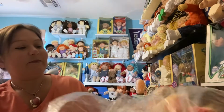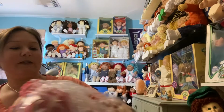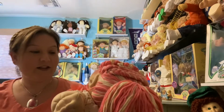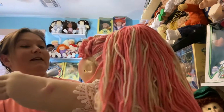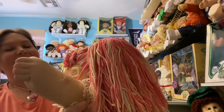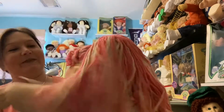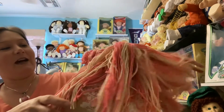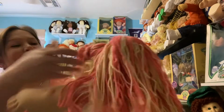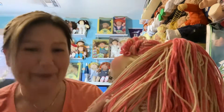Her name, by the way, guys, is Carrie Rose. That was her name that they had given her, and I did not want to change it. I thought it was adorable. Oh my gosh, she is just the sweetest thing. Oh my goodness. All right. I was wondering how her hair was going to be because, oh, it is fancier even than I knew, guys. I am so excited right now.